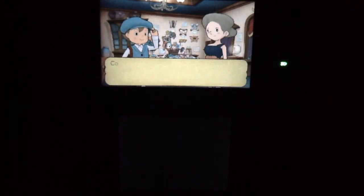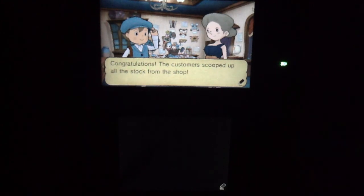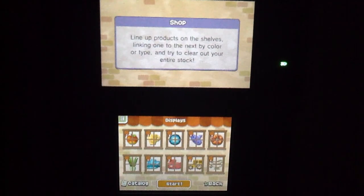Once you solve all 10 puzzles in the shop, you will open up the shopkeeper's house. This is located in the bonuses section of the game under Layton's challenges. Now that you've opened it, you can solve 3 puzzles inside the shopkeeper's house.